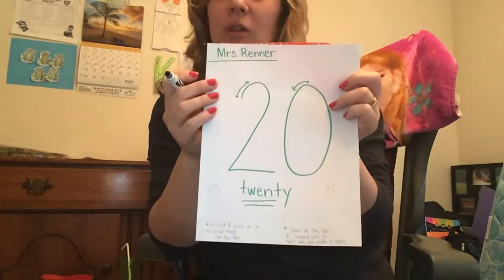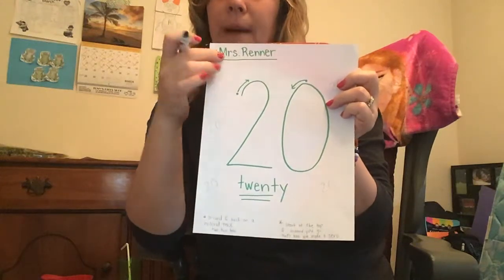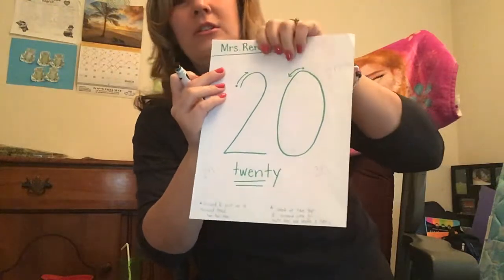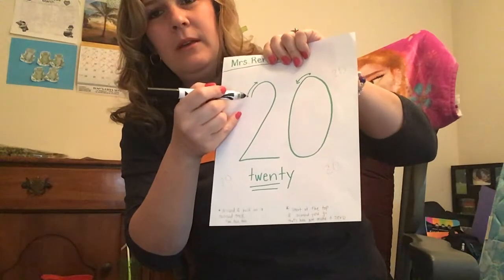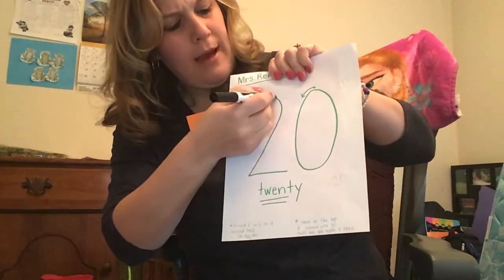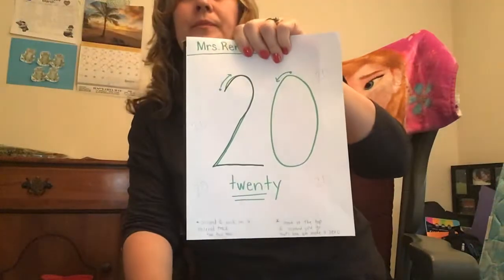So if you want to give it a try, you can. Grab a piece of paper, put your name at the top, just like Mrs. Renner did. And then when you make your number 2, again, I have that dot and that arrow because that's where I want you to start.